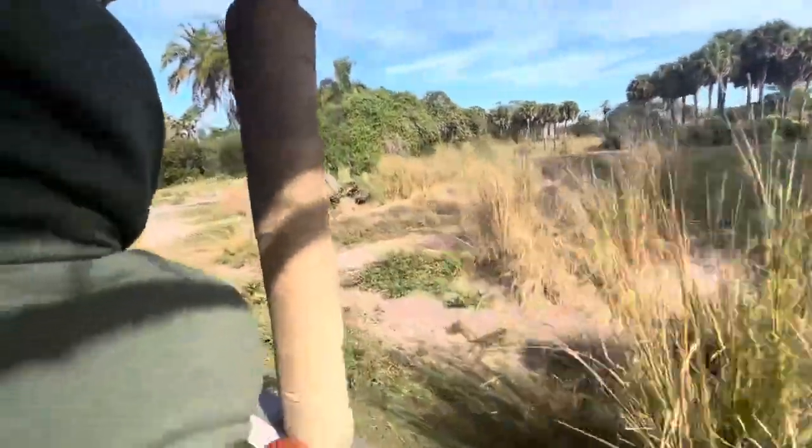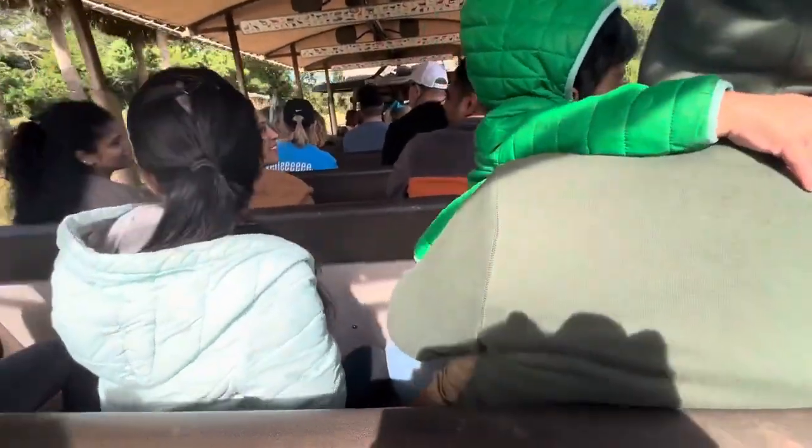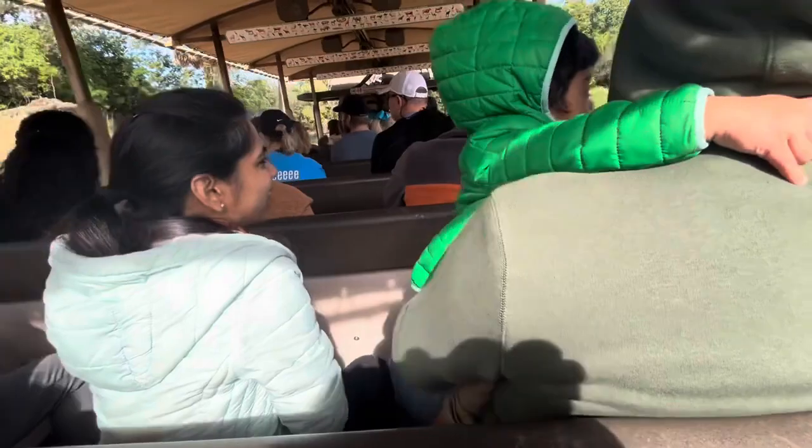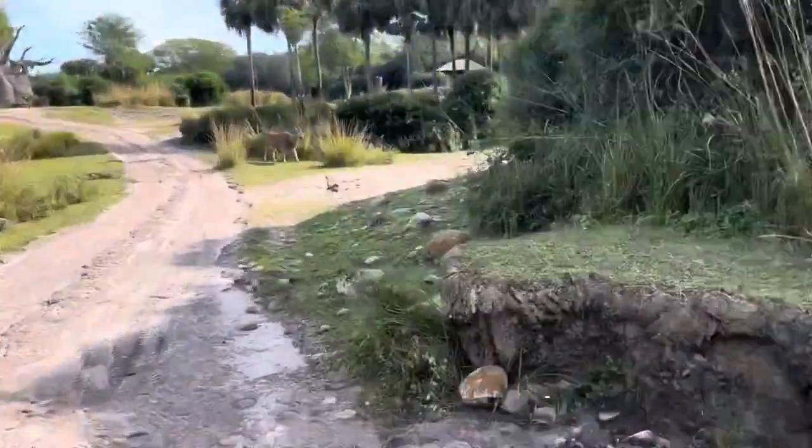repeatedly. Now, they will be one of the fastest antelopes, running speeds of 50 to 60 miles per hour. And while they're running or walking, they can spring 13 feet forward through the air. That springy motion that they make is called pronking. Oh, I found another animal. Look at that. That's an eland over there.